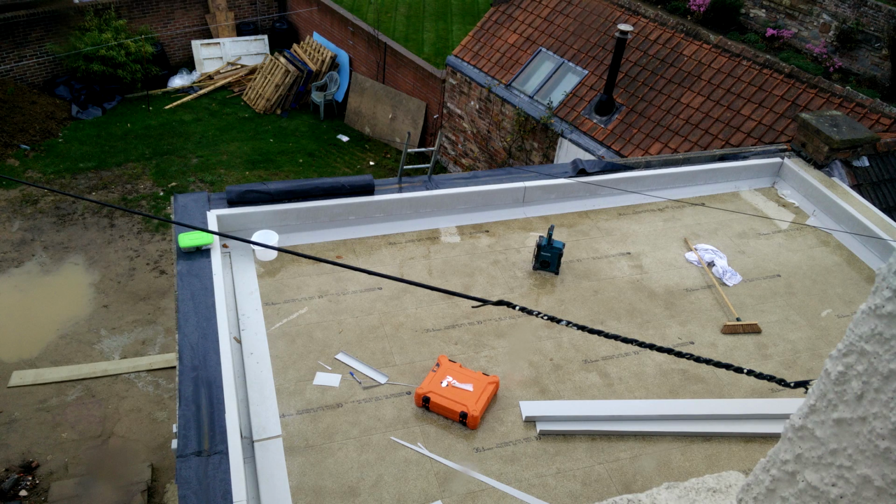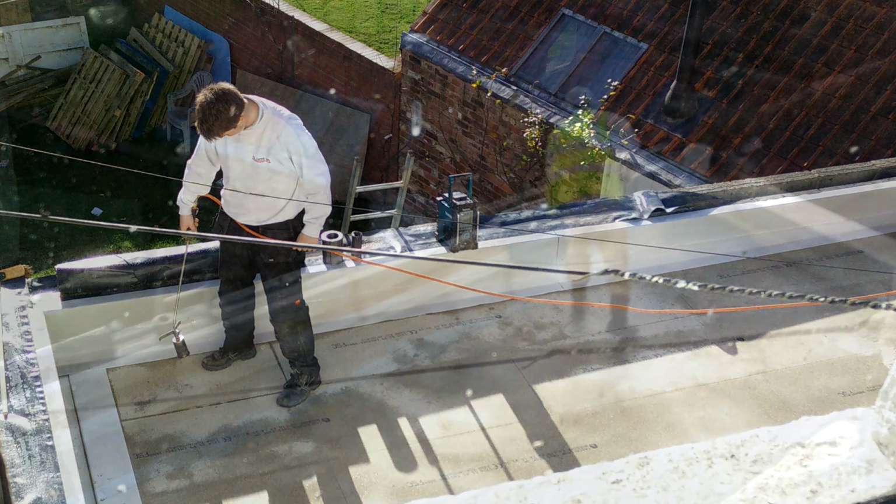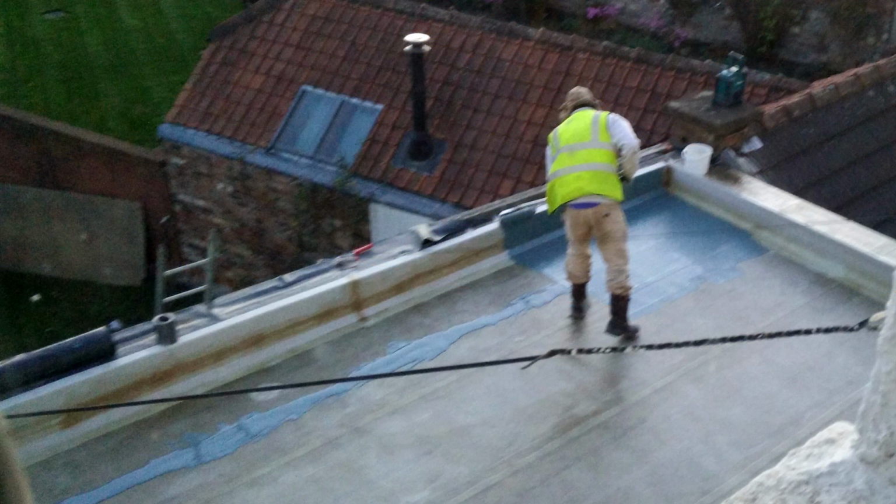Let's just say the first go at installing the flat roof didn't go very well. Our builder subcontracted the job and sadly they turned out to be muppets. The chipboard top deck got a bit wet, so they dried it with a blow lamp. That of course put them seriously behind, and rather than cover it up with the tarp and come back the next day, they opted to press on.